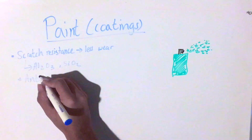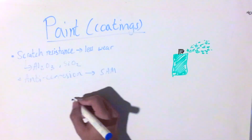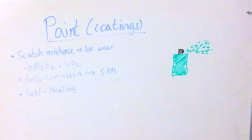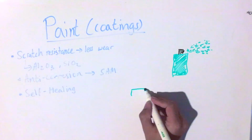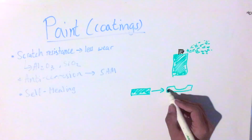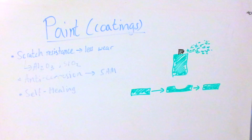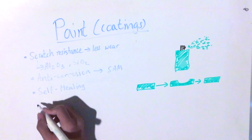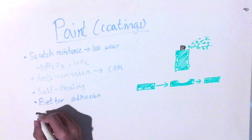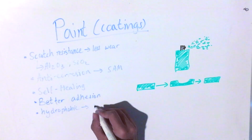Self-assembling monolayers can also be used to prevent corrosion, as was seen in lecture number 4. Self-healing coatings are also being explored, where molecules can rearrange themselves after a dent or scratch. Nanoparticles are also being used for better adhesion between paint and metals for more durability, and also to create hydrophobic layers on mirrors and glass to prevent glare.